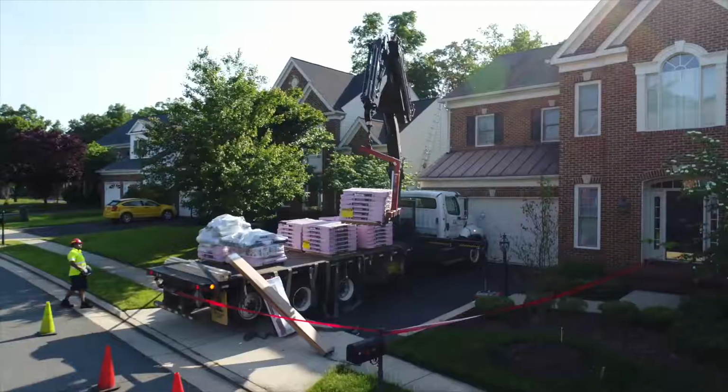Next, we're going to go ahead and reach out to you, give you a call to set up the install date. Once we have that install date, we're going to have our supplier drop off all the material that we need for your roof the day before we actually start.